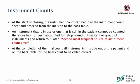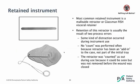The second most common source of instrument count errors are counting an instrument that is still in use at the final count before the instrument actually is on the back table and technically out of the patient. So you can't count as out an instrument that is actually still being used. And at the final count, all of the instruments have to be out of the patient. So you've got a lot of instruments you can go through. You know they're not going to be using those retractors. You know they're not going to be using that set of specials, so you can count those, but you can't count the needle holder that's still in the surgeon's hand, or you can't count this if it's still in the patient's wound. And this is the most commonly retained instrument.